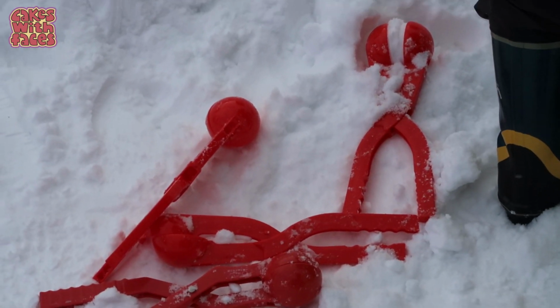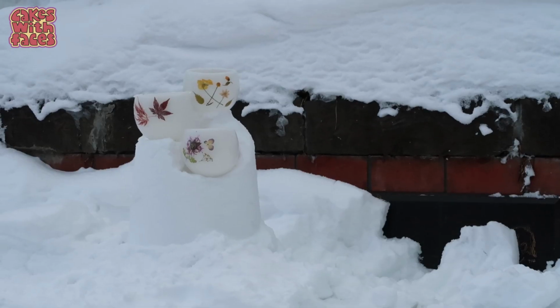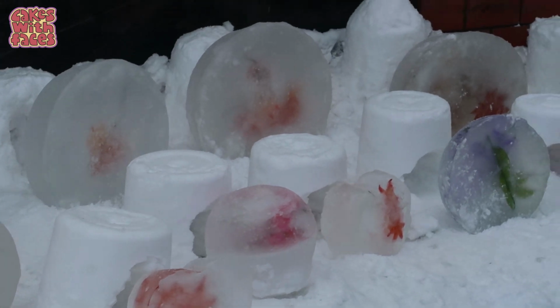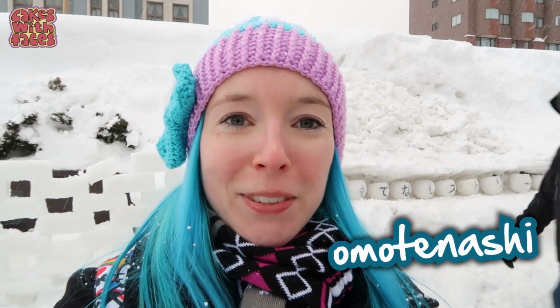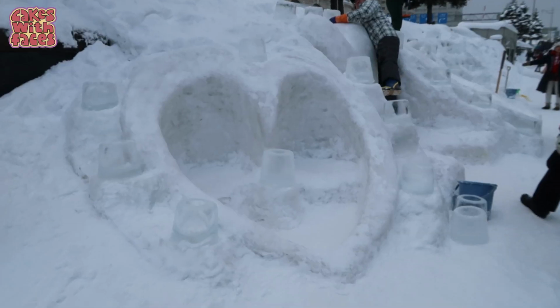There's a tool for making the snowballs. And look at these lamps with flowers in. That's really creative. These lamps say Omotenashi Street. Omotenashi is the Japanese idea of looking after your guests or looking after people and making them feel welcome.